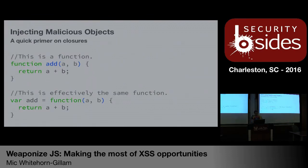Now this gets a little bit scripty, so we've got to kind of build it up a little bit at a time. Try to bear with me. So, injecting malicious objects into the flow. It's hard to not make it sound complicated, but it's not complicated, really. We're going to go through some really basic stuff, but we'll build up to some advanced stuff within like 3 or 4 slides. Don't worry.